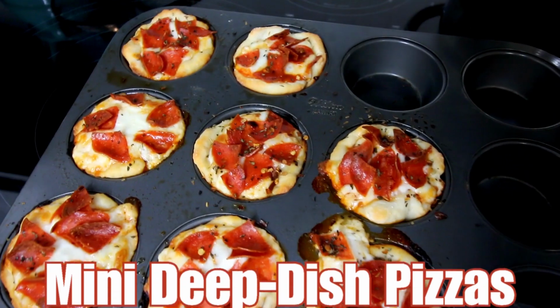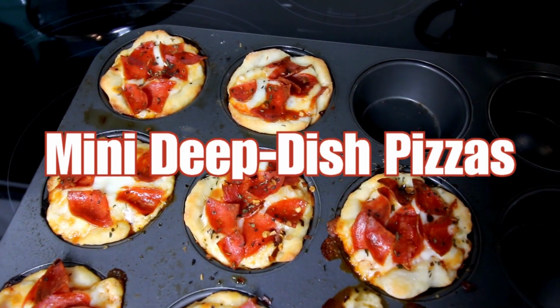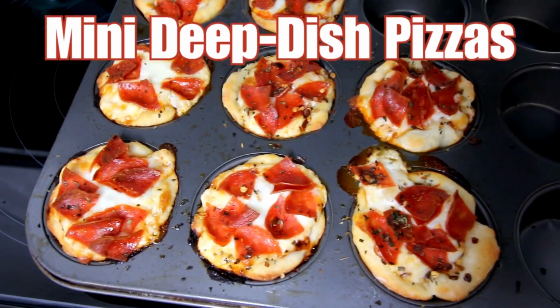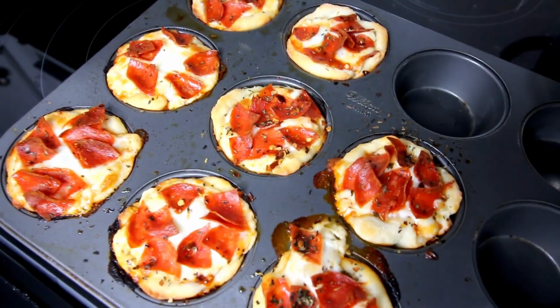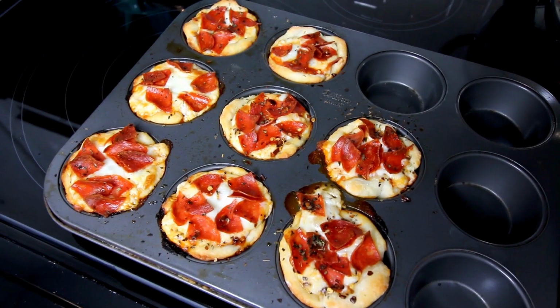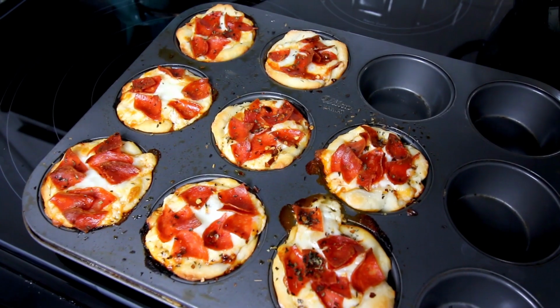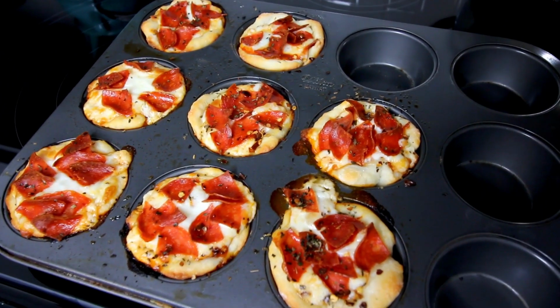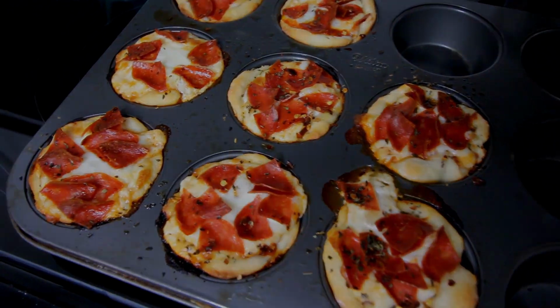Next up was a new recipe that I tried for mini deep dish pizzas. These looked really good. I saw this recipe on the WW website, and I did make a couple changes to it. So the recipe builder link that I'm going to be including for this is going to reflect my changes that I made to this. But these were a whole lot of fun to make, and they were very good.